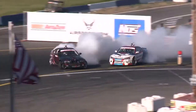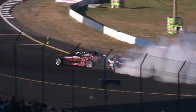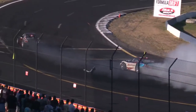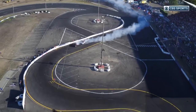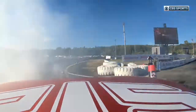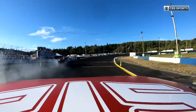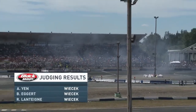But look at this, Peter Visick is not giving up. Whoa, big angle there. Visick has to make an adjustment, and that was too much by Alex Hilbrun. Yeah, Ryan, you called it. We saw Hilbrun tap that wall. The Nitto tire smoke is airing out, but he airs it out. Watch this massive angle. He comes to a halt. Visick has to adjust, and boom, a little bit of contact there. So let's go to the judges, and Peter Visick advances on.